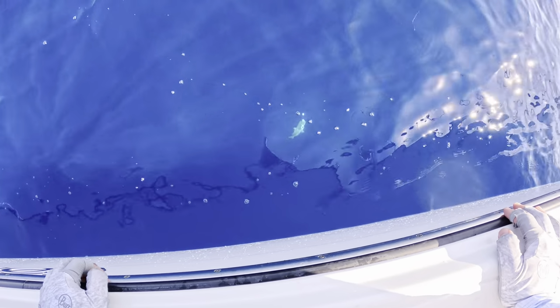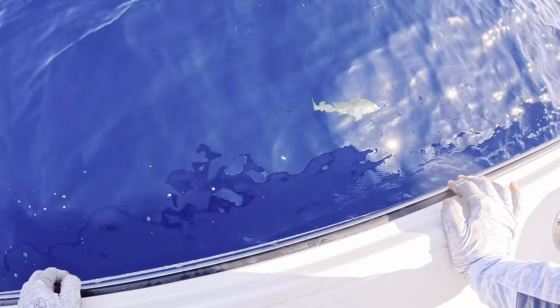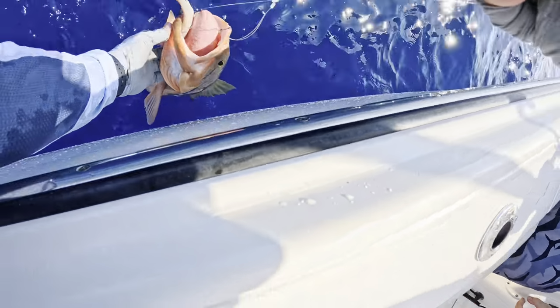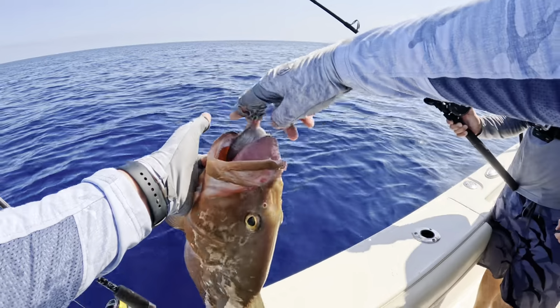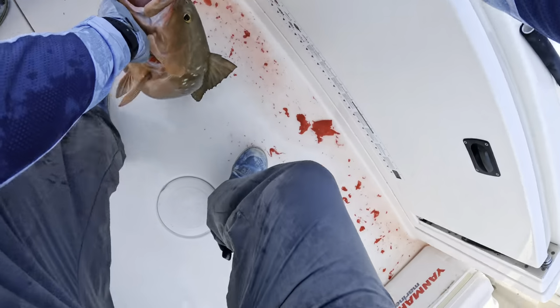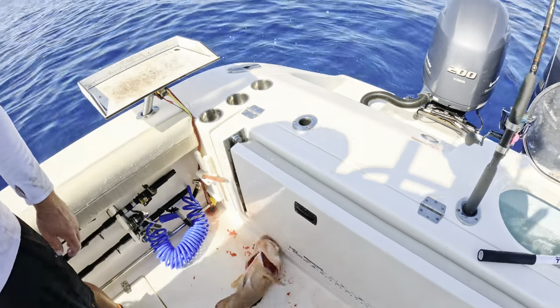I think that's a grouper. Yeah, looks like a grouper. Going home? He's going in the box. You want that back? I'll go wait a second. Oh, no. I've been using the bucket for the bath.